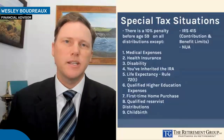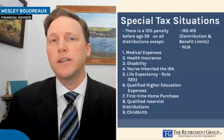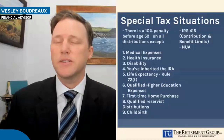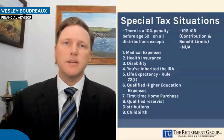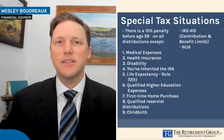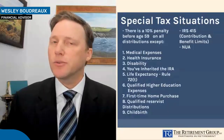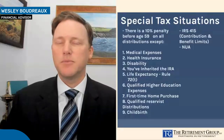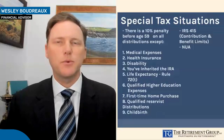If you've been a highly compensated employee and you've maxed out your 401k, some of those non-qualified portions are exempt from the 10% penalty. NUA is another one that we do a lot of work with the oil companies and a lot of other companies that have what's called low cost basis stock. Completely different conversation, but NUA is a great treatment there, where you can actually pay taxes on the cost basis and long-term capital gains on the growth. So again, avoiding that 10% penalty, and that's a further discussion to have as well.